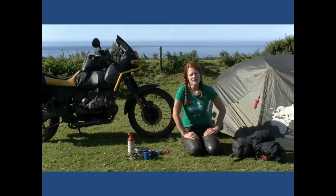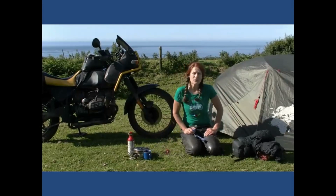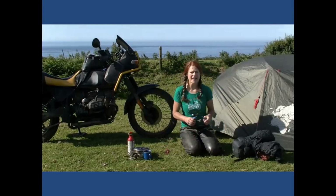Tent, mat, sleeping bag. The next thing is the torch. Don't rely on your phone. It could be stolen, it could be lost, the battery could be flat. Make sure you always have a backup source of light. I use a head torch. It's small and it gives me hands-free use so that I can repair my bike in dim conditions or be reading at night in the tent.